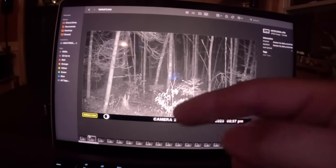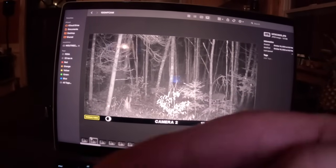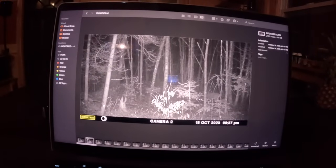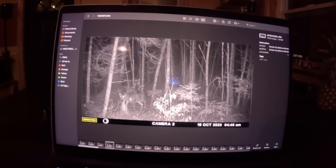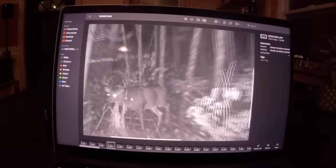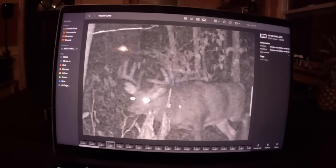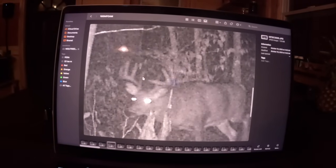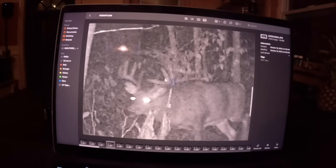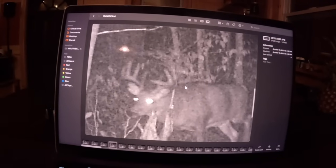So the stand is kind of like over here. Like if this is 12 o'clock, the stand is at like probably 7-8 o'clock. So this is a couple weeks ago now. Now look at this one. This is the one that I'm kind of excited about. Definitely a... 1, 2, 3, 4, 5. 5 on this side and either 4 or 5 on this side. But he looks pretty wide and he looks decent.